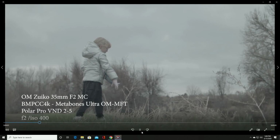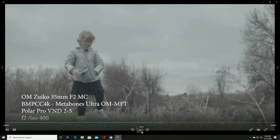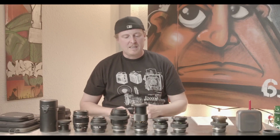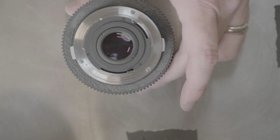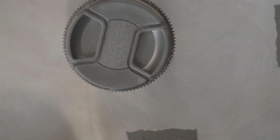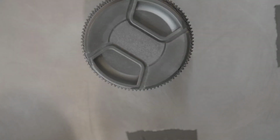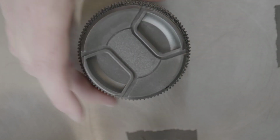This one has the tendency to swirl a little bit if you point it at a bunch of point light sources. If you look at the rear element, it's much smaller than the rear element on the 24 millimeter. I think there's just not as much engineering that goes into this lens, and it was much more mass produced, much more widely bought. So it's not rare, but I love the older version. I love the newer version more than I like the older version.